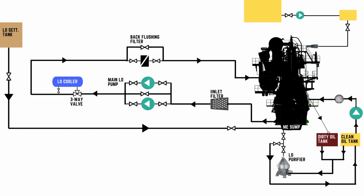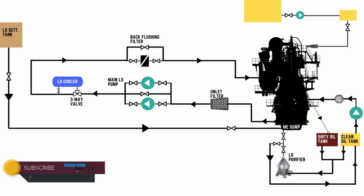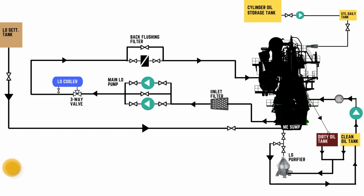The load-dependent lubrication of the cylinders is performed by a separate cylinder lubrication system. The cylinder oil is kept in a storage tank from where it is transferred to the cylinder daily oil tank for engine usage. It is fed to the engine cylinders via quills fitted in the liner.